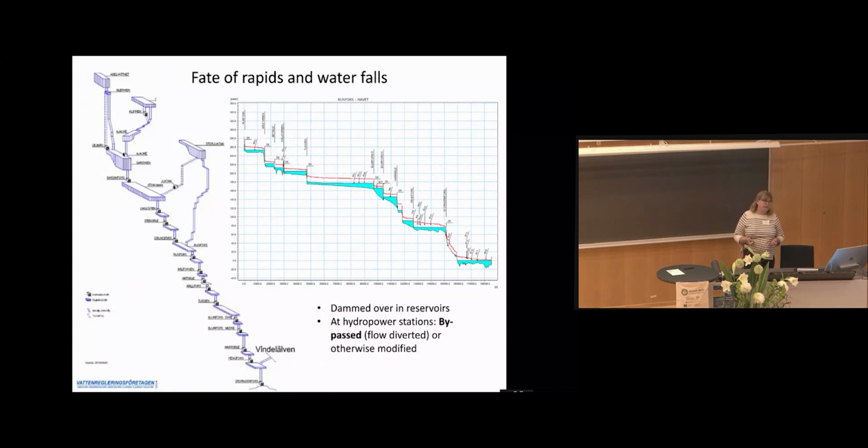So what is the fate of those rapids and waterfalls? Well, many are dammed over as we develop the river, so they are dammed over in reservoirs where we have risen the water levels, and they are now under flat water levels. And others situated at hydropower stations are bypassed, where they have either the entirety of their flow diverted or parts of their flow diverted. And oftentimes modified also because they're used as spillways in case of emergency spills, etc. So they're often also blasted and their morphology is changed.